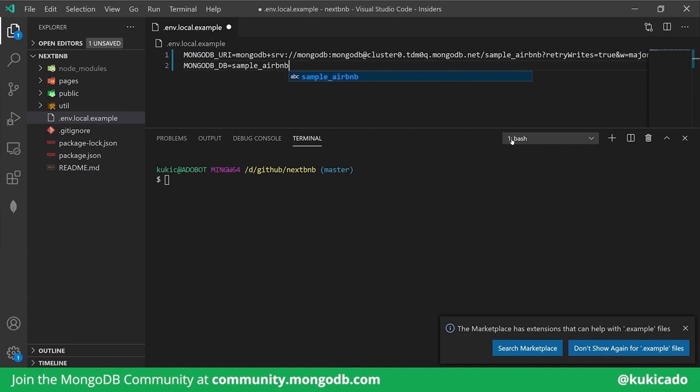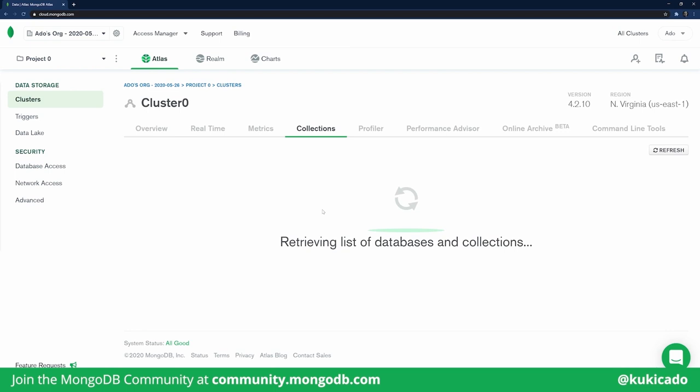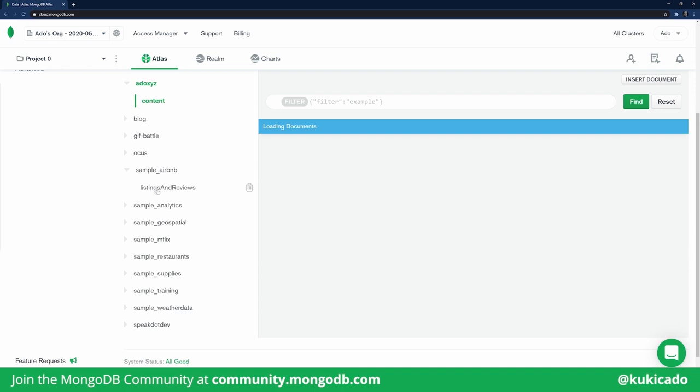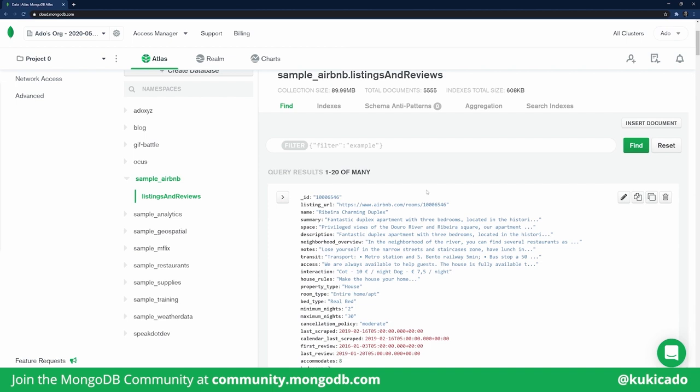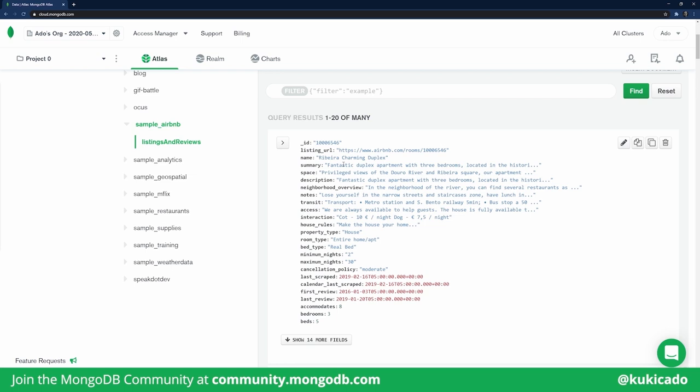Let's take a look at the sample Airbnb database and see what kind of data is held within it. So I'll go back to the browser, close our connection modal and click the collections button. From here, we'll be able to see all of the databases that are within our deployment. And here we have our sample Airbnb database that has one collection called listings and reviews. Here we have over 5,000 different properties that we can look at. By default, we get the first 20 displayed, and we see all sorts of data. So we can see the name of the property, a summary of it, how many bedrooms, what type of property it is, and so on and so forth.